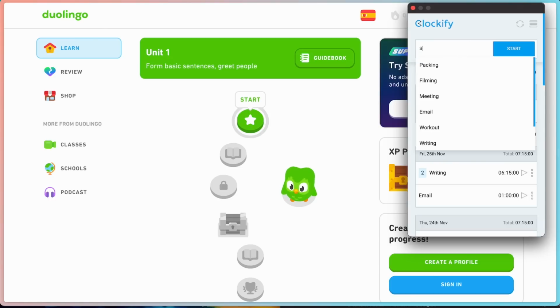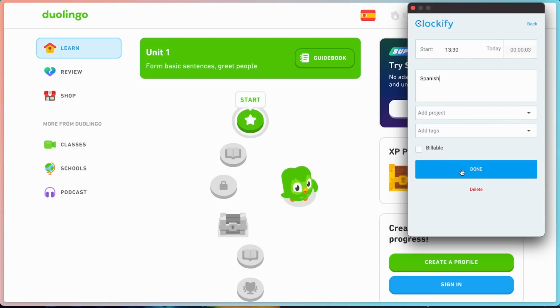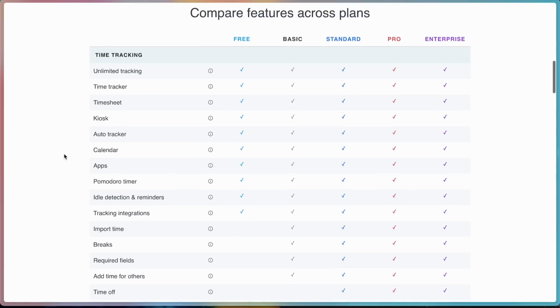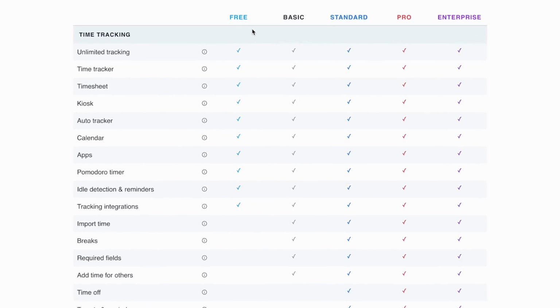So whenever you start working on something, just set a timer for how long you plan to spend on it, and Clockify will let you know when you're done. What I also like is that it's completely free to use, unlike some other time tracking tools which have a monthly fee. Clockify has paid plans, but the free one is just enough.